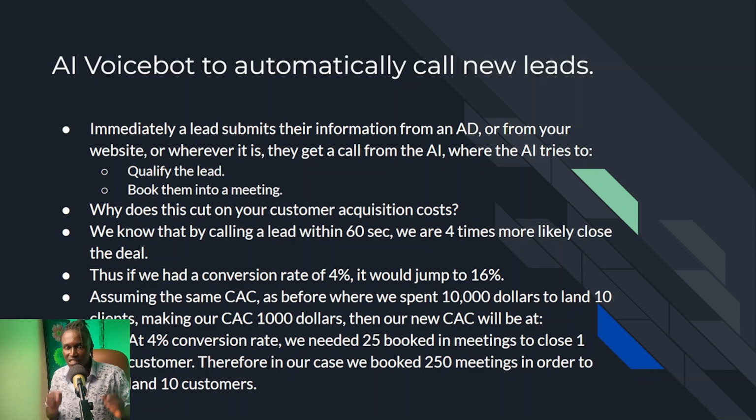Statistics show that if you're able to immediately respond to leads, let's say within 60 seconds to 5 minutes of them actually showing interest in your business, then you're 4 times more likely to close the deal. That literally boosts your conversion rate by 4 times. So if it was at 4%, it jumps to 16%. That is 4 times 4. It's crazy.